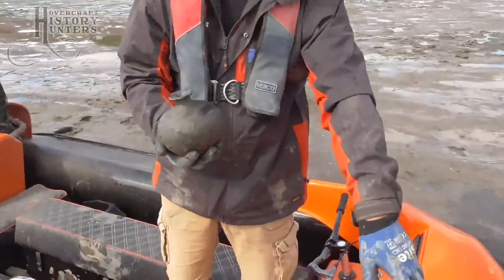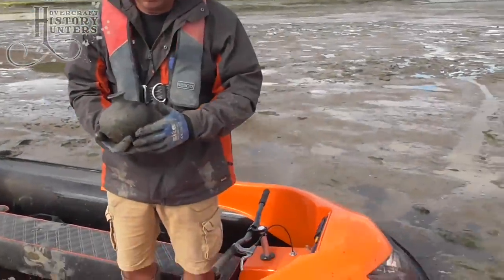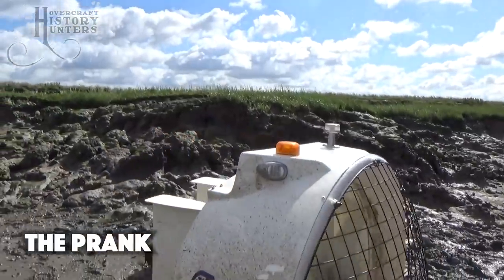Just a bit of that moss off. That mossy stuff here. Yeah, that's what we use. We just use all natural ingredients when we're cleaning. We're all about natural. Hovercraft History Hunters coming at you.